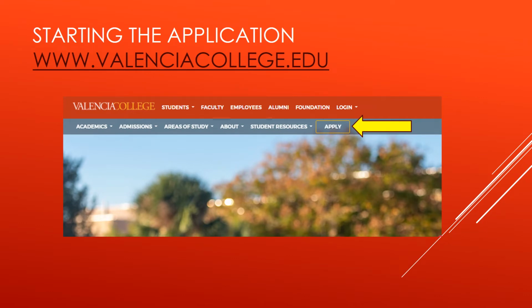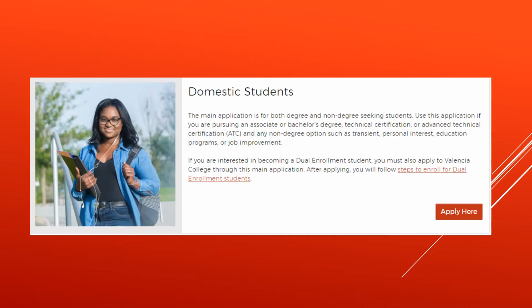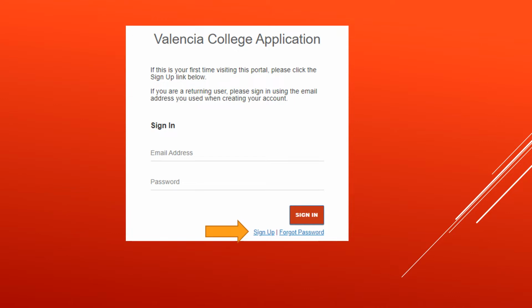To begin the application, you will go to www.valenciacollege.edu and click on Apply. Once the page loads and you scroll down, you should have some options for applications. Click on the Apply Here button under Domestic Students. Now we are in the application portal.